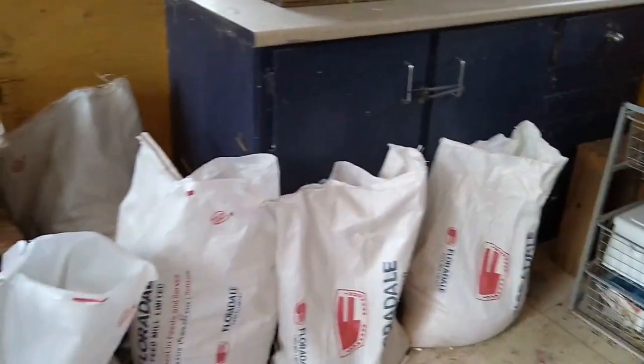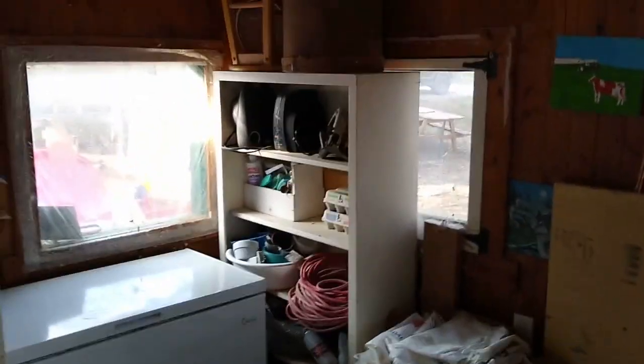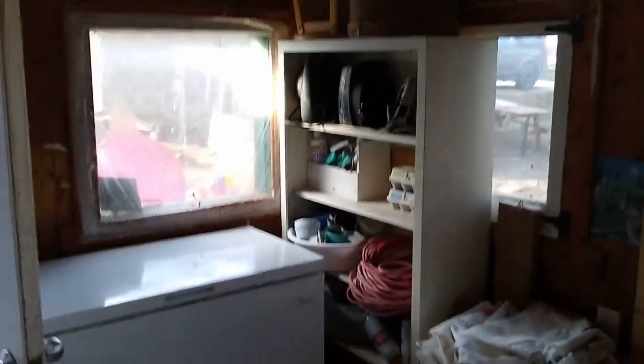Our bags of feed on the floor. And the shelf, I didn't touch it too much, but it's at least better than it was. Freezer over there. And floor space. Look, we can walk in here.